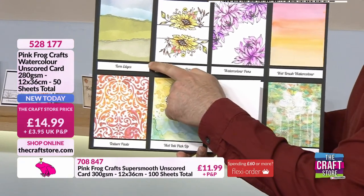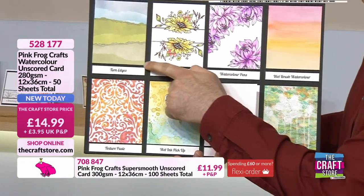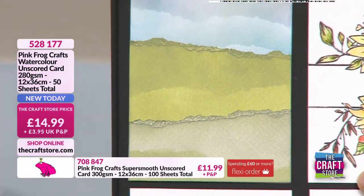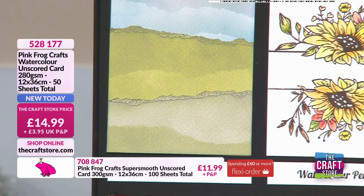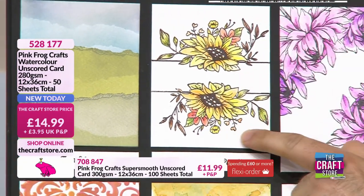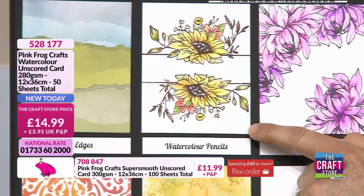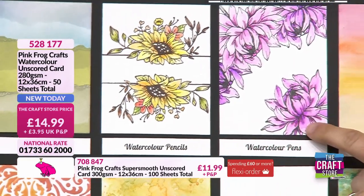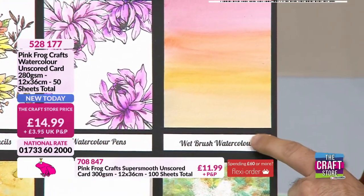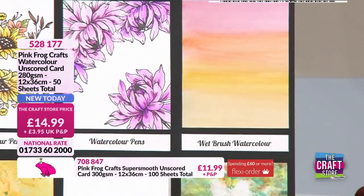Well, these are brand new boards, and I have to thank Claire very much. She's sunning herself on holiday, but she did the boards before she went, which was brilliant. So you can get that gorgeous torn technique on the edge there. You can see the texture in the watercolour, but it doesn't stop you from getting that nice crisp stamping onto it there. Pencils, pens. You could do your wet water brush techniques. Oh, beautiful colour washes there.